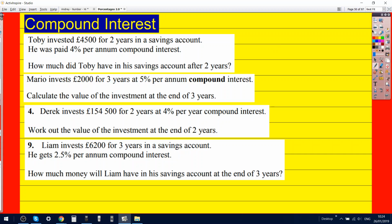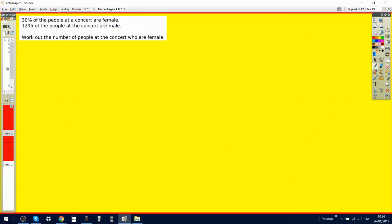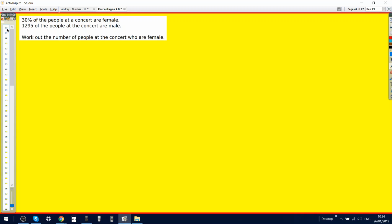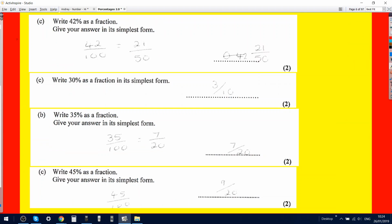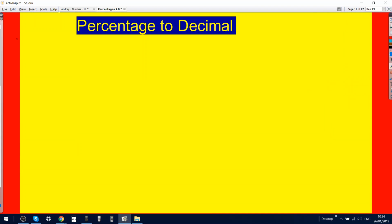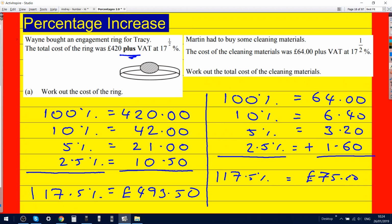Now I need to go back, and we'll see why I did that weird thing earlier. This one. Okay. So we said £493.50, and that's 117.5%.